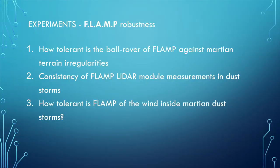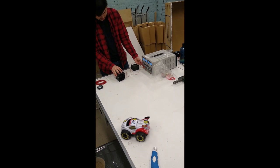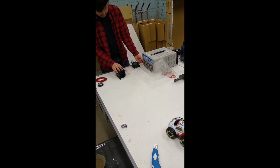The third and final experiment referred to how tolerant FLAMP is of the wind inside Martian dust storms. And in order to do this, we used some very powerful server rack fans, and we drove a small RC car in front of these fans in order to see if the powerful wind would throw the rover part of FLAMP off the track.